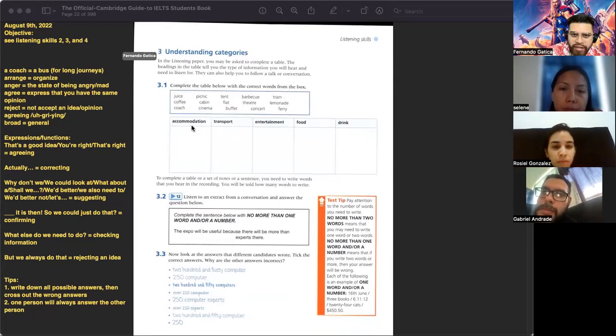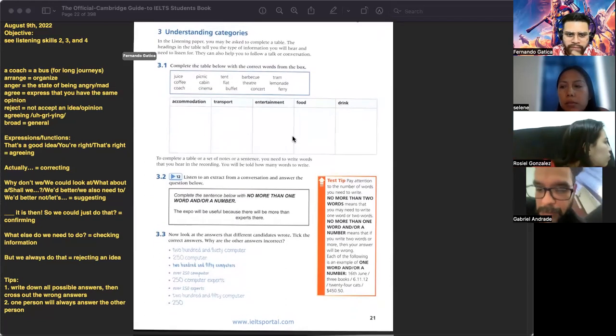All right. Accommodation is generally the place where you can sleep. Okay, like a hotel, a house. That is accommodation. Transportation, you know what that is. Entertainment, food, and drink. I want you to put all of these words in the correct category. You have 2 minutes.